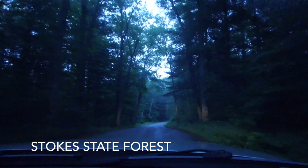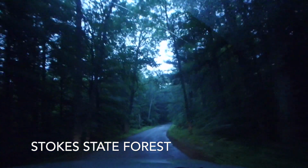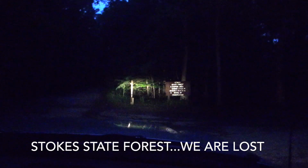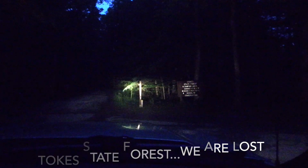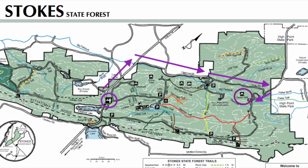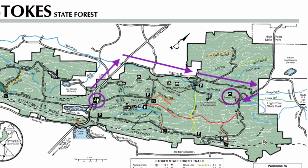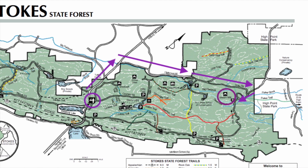Now, if you've ever been to Stokes, it's kind of confusing. The ranger station is in the middle, and then the road behind the ranger station does not go to the Mill Campground, so we were driving around for over an hour trying to figure it out. So if you ever find yourself at Stokes and you're going to Mill, you actually have to leave the ranger station and go out around the side of the park and then to the back.